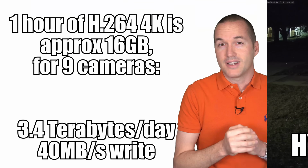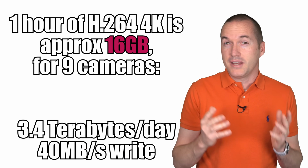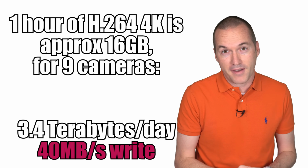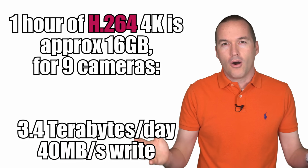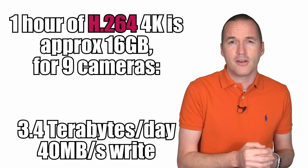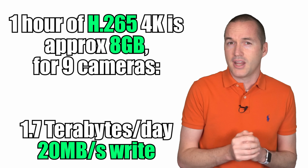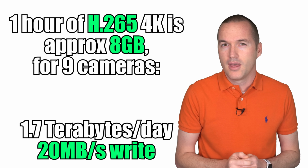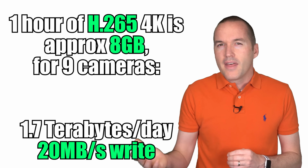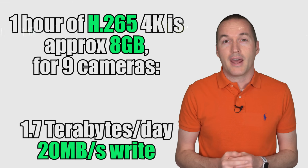4K footage requires a ton of hard drive space, and recording 9 4K streams 24/7 is going to kill a hard drive really fast without proper compression. All these cameras have the option to use the more traditional H.264 compression standard or the significantly more efficient H.265 compression method. But not all H.265 is compatible with every NVR. That being said, the H-View is the only one that I had issues with.